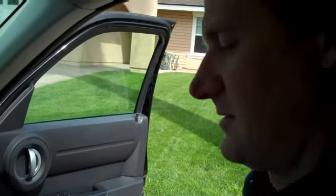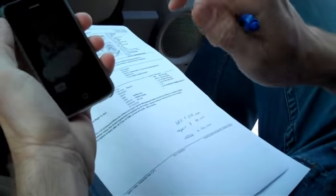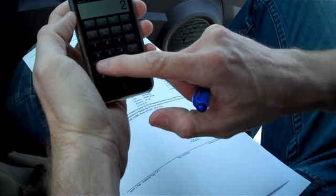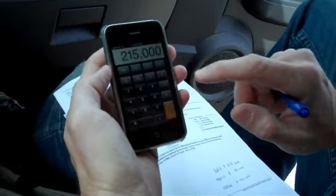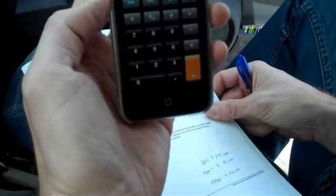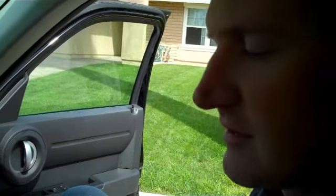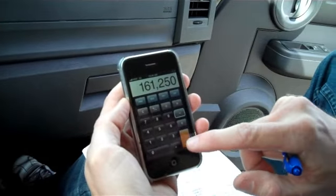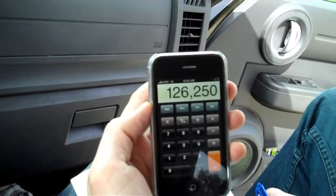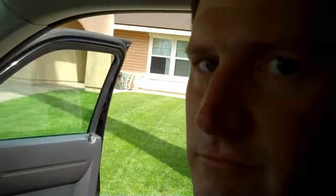So based on that number, do a quick figure of what our offer is. Pull up the old calculator. $215,000, we're going to multiply that by 0.75. You get $161,250, and remember we had estimated, I think, $35,000 in repairs on that house. So now you're going to minus out the $35,000. You come up with $126,250. So our offer would be $126,000 on that house. Pretty simple. Perfect.